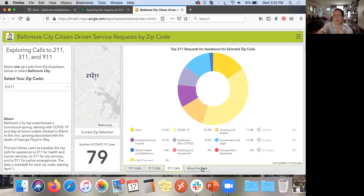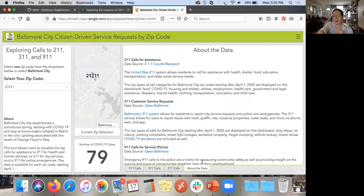And so lastly, we've got a tab here that just describes the data. So what is the data source? Where did we get it from? What are we looking at? What's the time period? The great thing about a lot of these data sets that we've been looking at lately is that they are open data. So the 311 and the 911 data sets are available on the city's OpenData Portal, so you can access these, and we've got the direct links to download or to access the APIs on Open Baltimore.